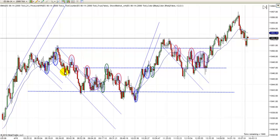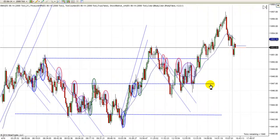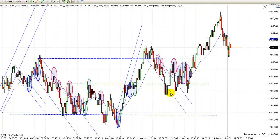we don't get any rejection. We go on through. Right here, you don't get any rejection. You go right on through. And then right here, you don't really get any rejection. You go on through and get back under it and test it a few times and then go lower. And then when you're swinging both sides of it, that's what a trading range looks like.